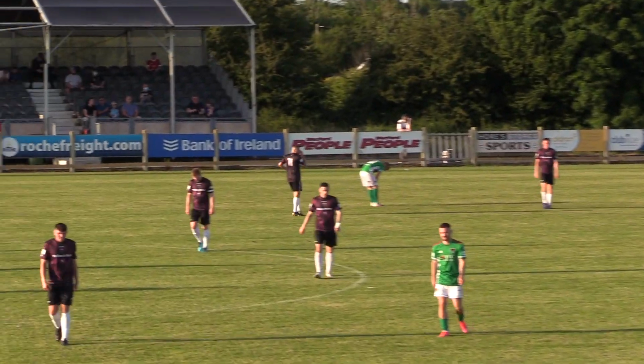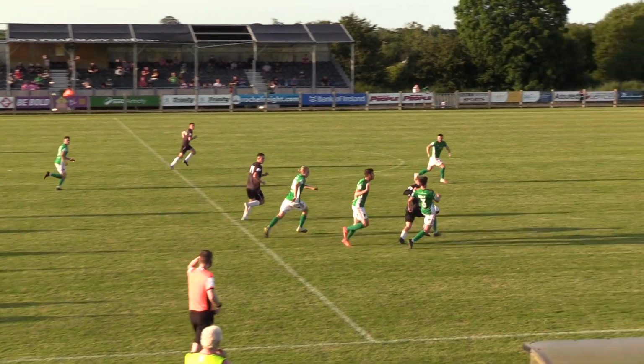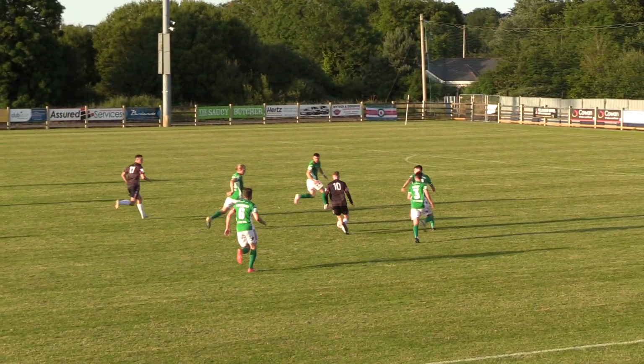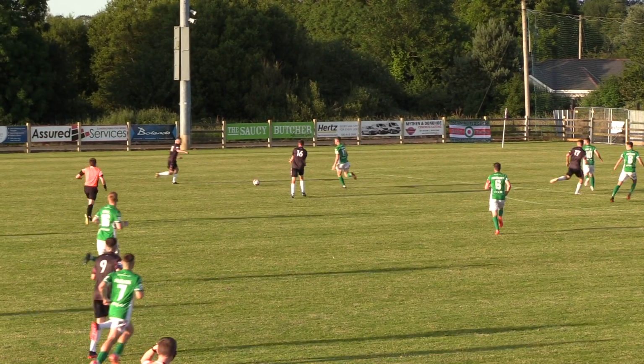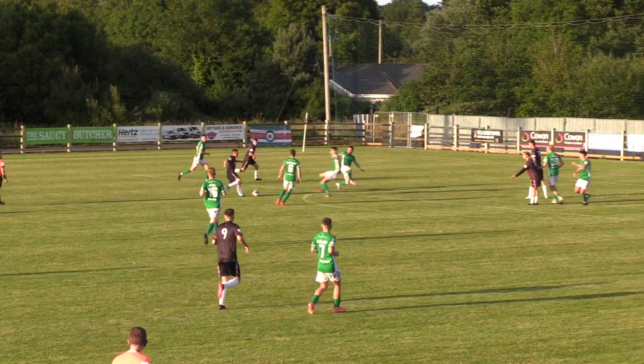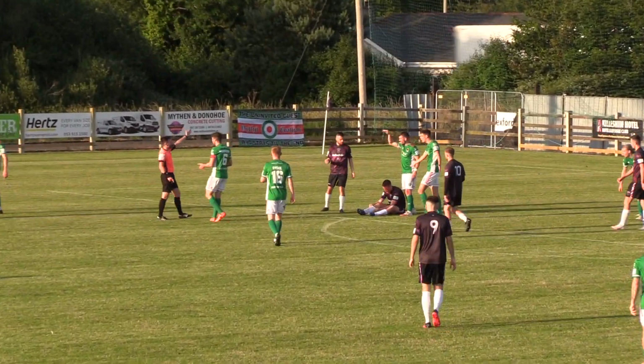Does go tamely wide. Here's Doherty again, being marked closely by Hacknan. This time he's got the turn. There are 2 players back for Cork. Jack Doherty's got 2 players in support though, and he has found Jack Moylan, and Fox there is making the run. Back to Moylan. Moylan still, he's been fouled, and it's right on the edge of the box. It's a free for Wexford.